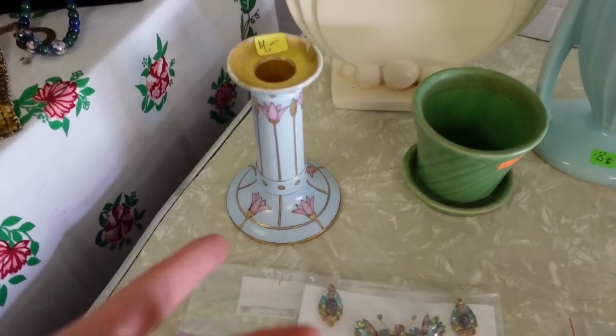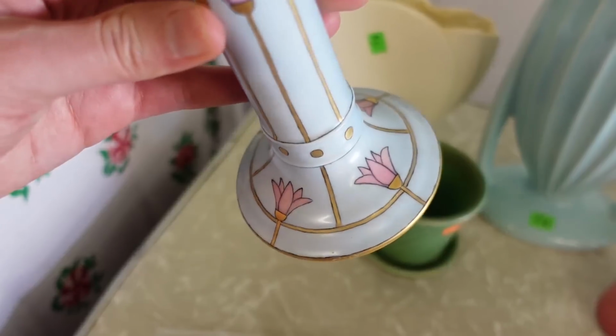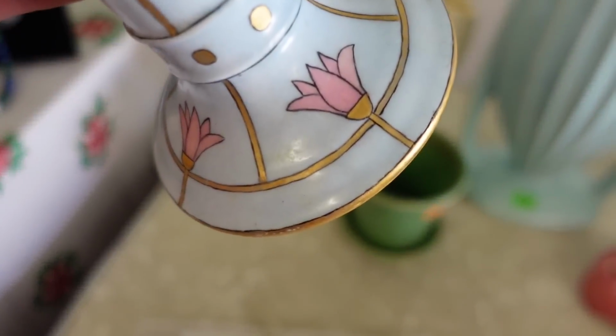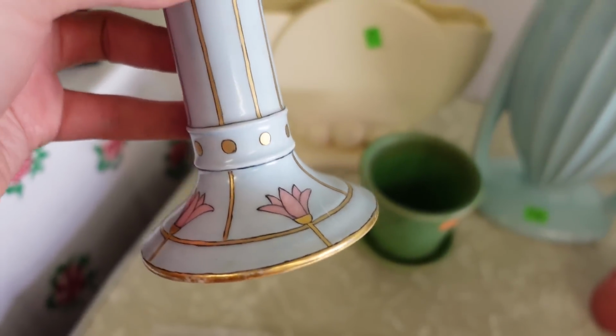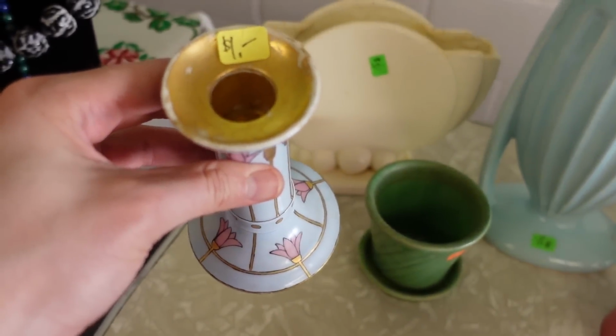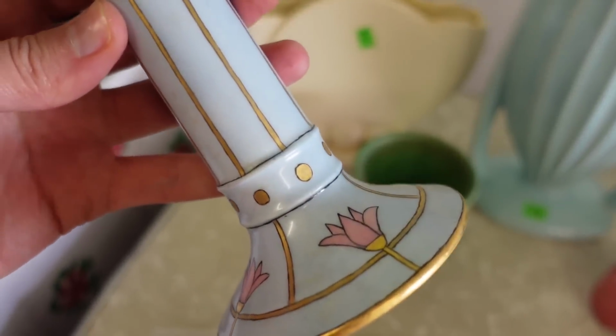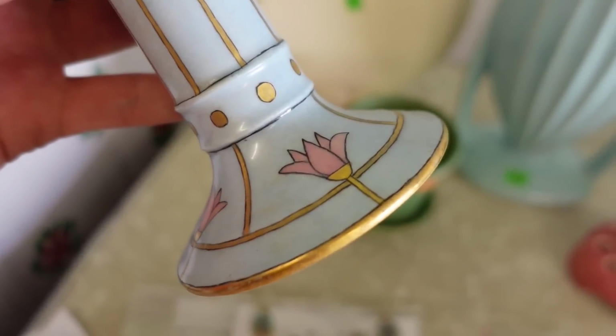So this I was surprised at. It was only $1, and it has this Art Nouveau styling. The little flowers and then the lines, almost Art Deco. And it's not really marked on the bottom, but it's a single pillar candlestick holder, and $1, you just can't beat that. So I was sure to grab this one.